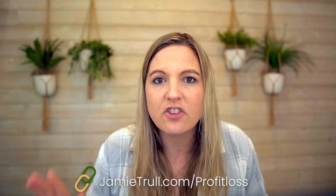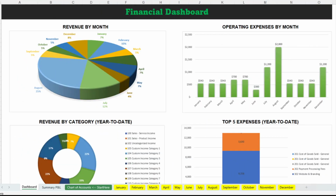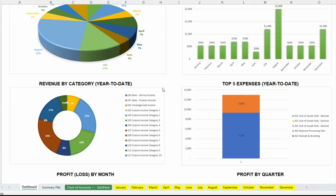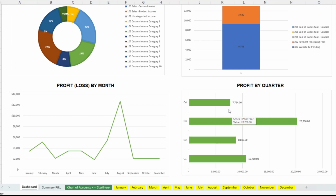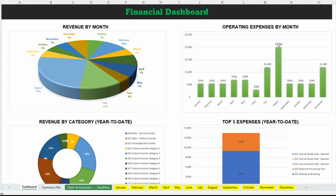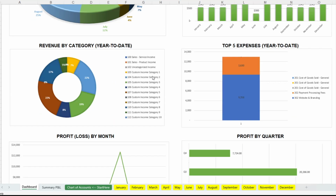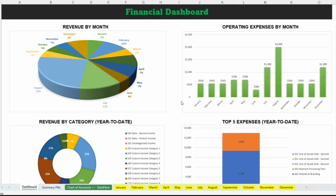I'm going to pull it up really quickly here just so that you can see it and see if this is something that you would want for your business and would work for you. I'm going to show you a little bit of the functionality really quick here. Okay, so right now I am in the P&L dashboard that is within this P&L template, and you can see it's going to show you lots of awesome charts and graphs, and these are automatic. These are going to be automatically created based on the data that you put in. So you're going to be able to easily see things like your revenue by category, your top expenses, operating expenses by month, revenue by month, and lots of things about profit as well. So this is really going to give you a quick snapshot into the most important things about your business just based on the data that you already put in.